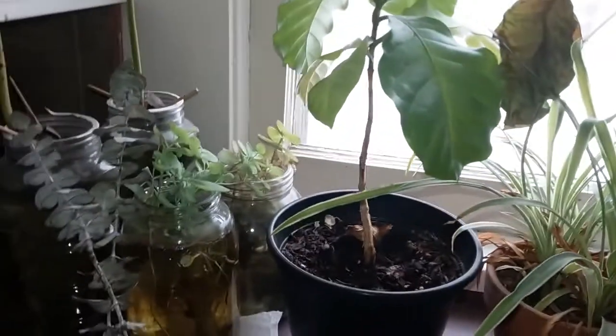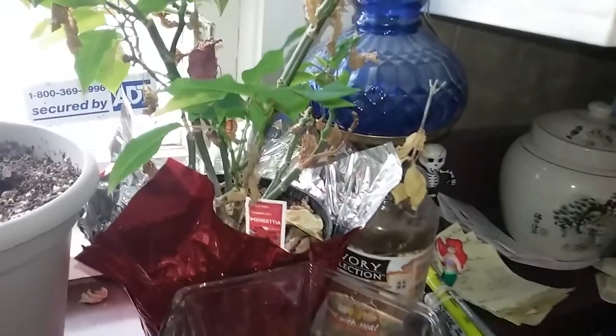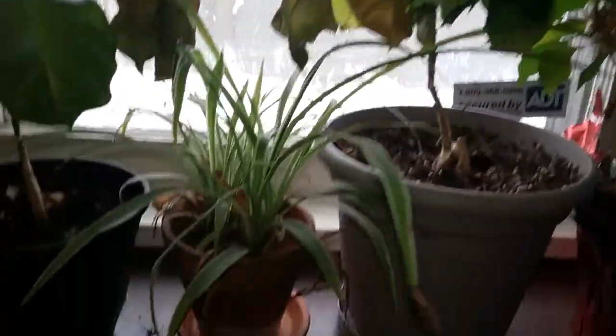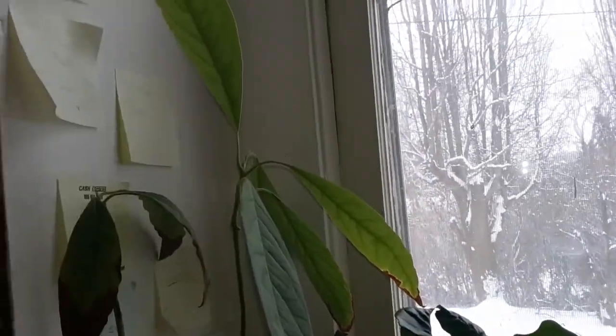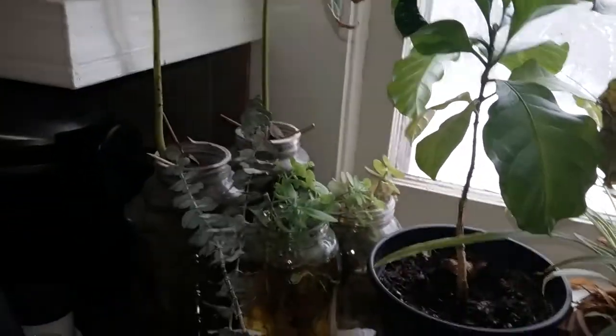And we have different plants here, that are house plants, like a poinsettia, a coffee plant, a little spider plant, another coffee plant, 2 avocado trees, and a couple of other little odds and ends here.